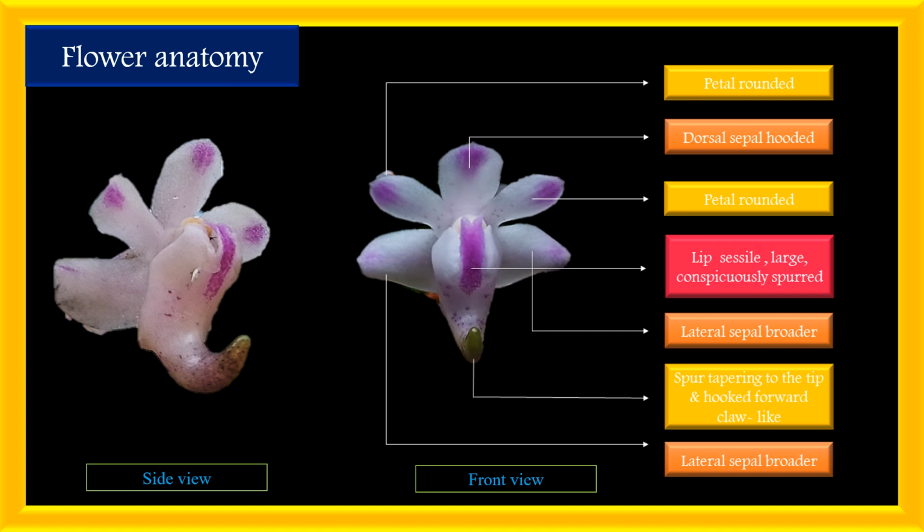Then the main perspective of this particular orchid is the flower arrangement. The flower arrangement is unique on its own. As you can see in this picture, the upper one has a dorsal sepal that is hooded, and then you can see the petals are rounded. Then you can see the lateral sepal, which is broader than the upper sepal or petals. And you can see the lip, which is sessile and large, with a conspicuous spur, as you can see in this picture.